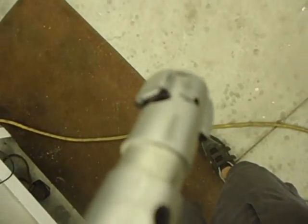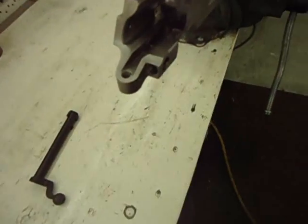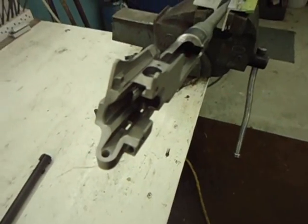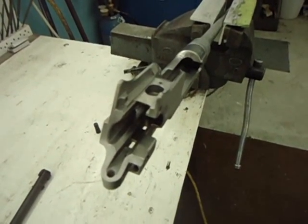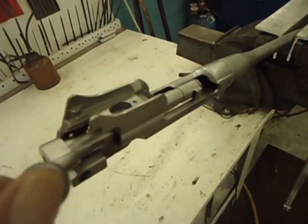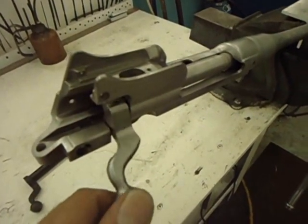Yeah, I can live with that. That's very nice. Very nice. And just for the heck of it, I'm going to put the no-go gauge in and we'll see what that looks like. So we put our no-go gauge in, so now I just want to see, and look at that.